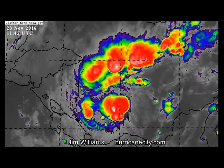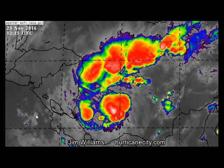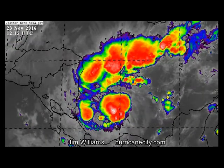Now as it crosses Nicaragua and gets into the Pacific, the system should weaken due to increasing vertical wind shear, and that should be the end of it. This is going to be mainly a rain event for these areas impacted.